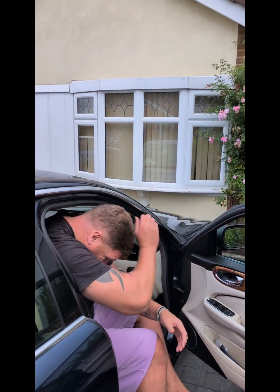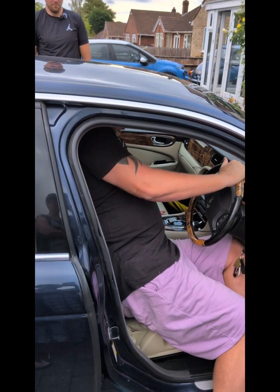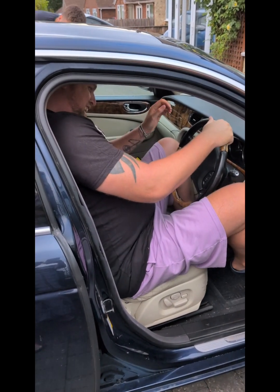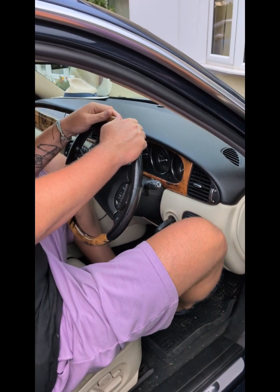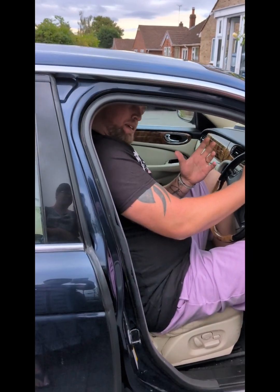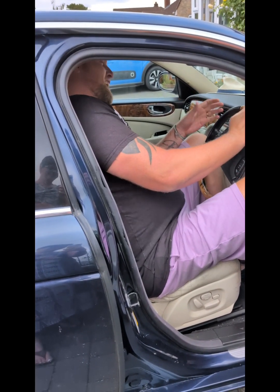So it's a bit of a squeeze, and I can. Technically, you're in. I've got behind the wheel, but I can't actually touch any of the pedals. And I'm a little bit scared I'm not going to be able to get back out again. So I think that one's a no.